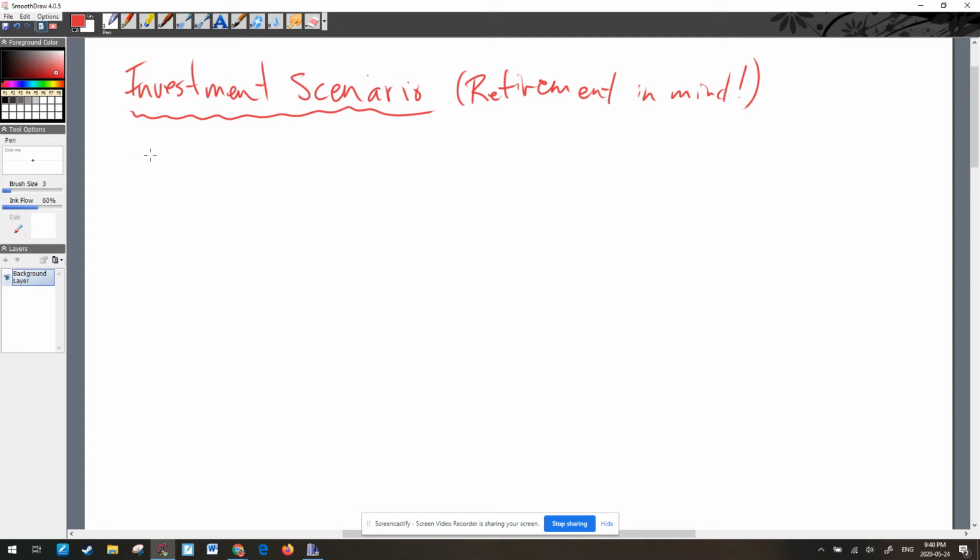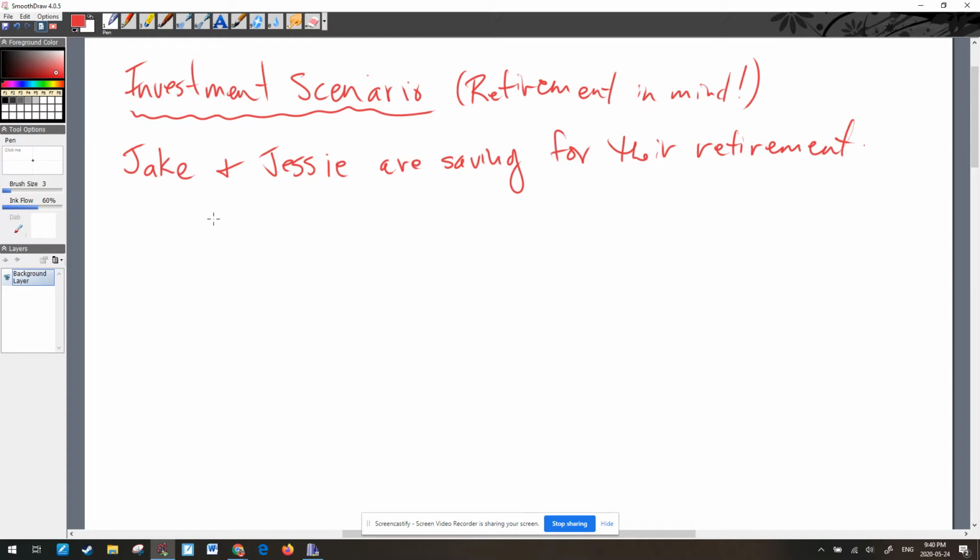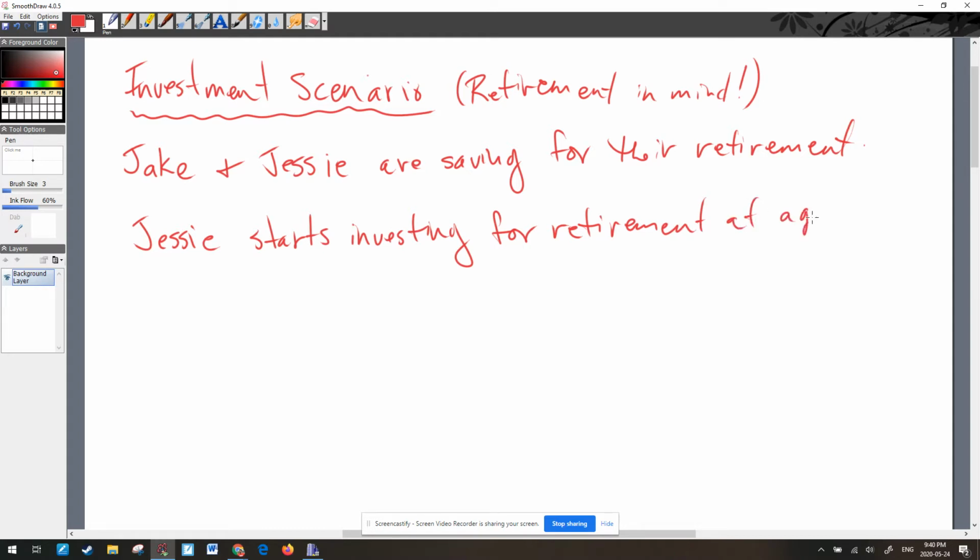So here we go. We're going to have Jake and Jesse, J and J, saving for their retirement. They're going to have two separate strategies. So here is Jesse's strategy. Jesse starts investing for her retirement at age 20. So Jesse is going to put money away from the time she's 20. And here's what she's going to do.